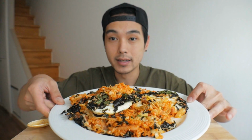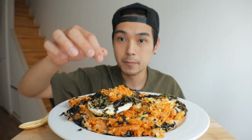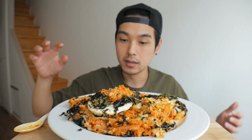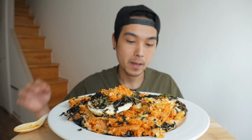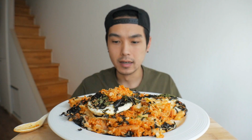This is a massive plate of kimchi fried rice. There's a couple eggs on there. This stuff right here is like dried seaweed. I don't know exactly what is all going into this fried rice. There's probably some little bits of ham or maybe Spam or some kind of meat. There are some bean sprouts and obviously the kimchi, the spicy pepper sauce or paste, and mozzarella cheese.